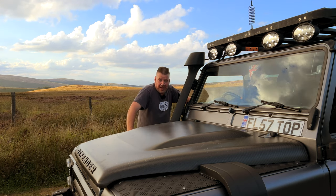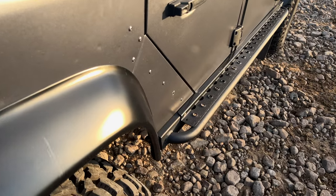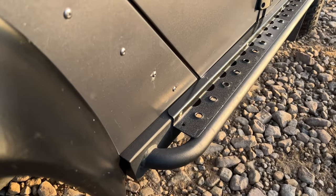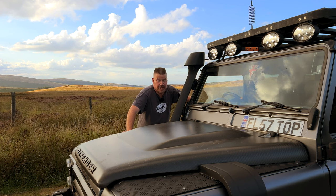But probably my favourite upgrade is also the simplest, quickest, cheapest that I've done. And that was to simply run a strip of Scotch grip tape down the rock sliders. This means you can confidently use them even when it's wet without fear of skinning your knees when you slip off, which usually happens. I'd recommend this upgrade to anyone.